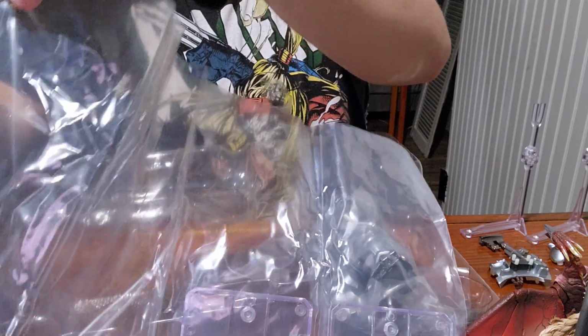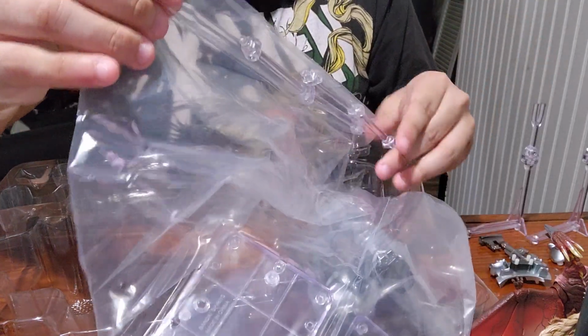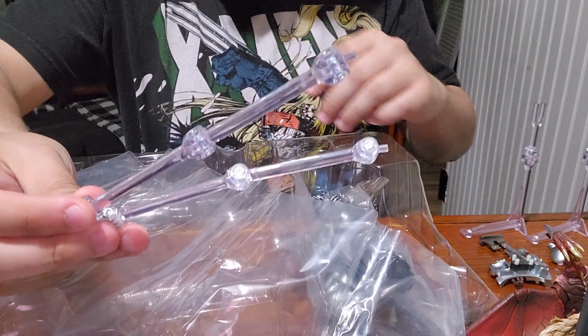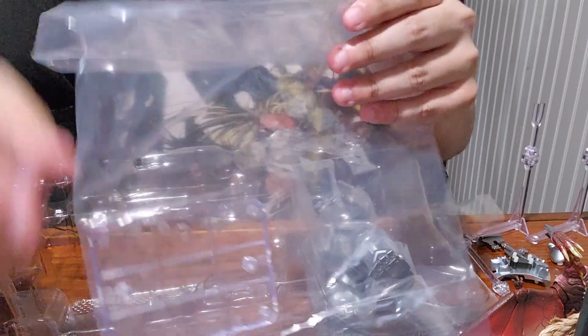Here are the Bandai Tamashii Nations. I wanna say this is Act 5. There we go. Here are their stands. And then the bases for their stands should be in here. There they are. Man, I'm so excited. I can start working on a fan film for Godzilla.